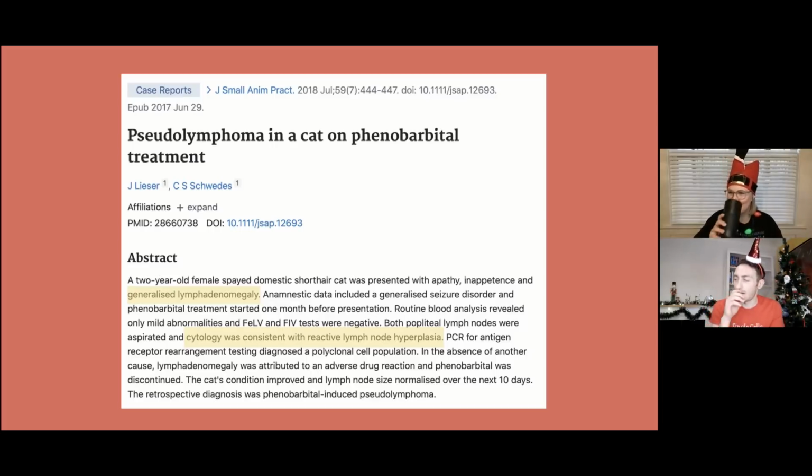I think they were saying that a metabolite of the drug can act as a sort of antigen and induce a sort of non-specific immune response, immunostimulation, and cause a reaction of the lymph node or something like that. That sounds good to me. That would make sense.